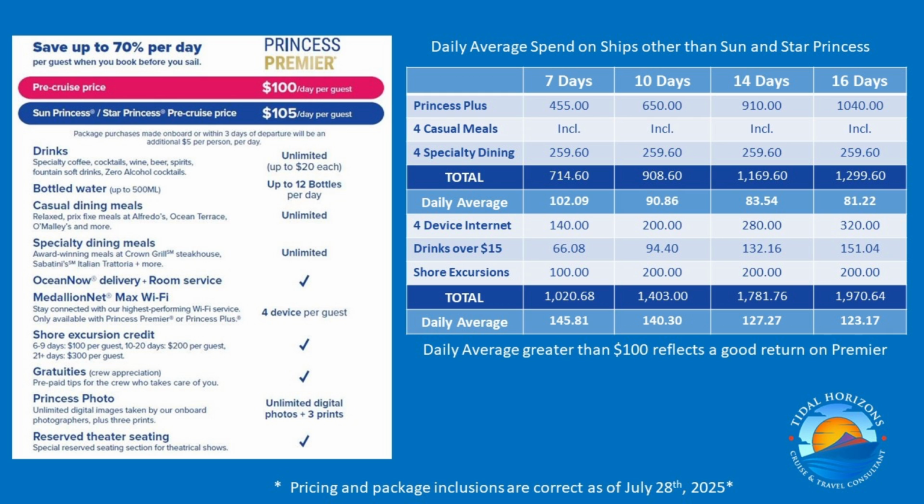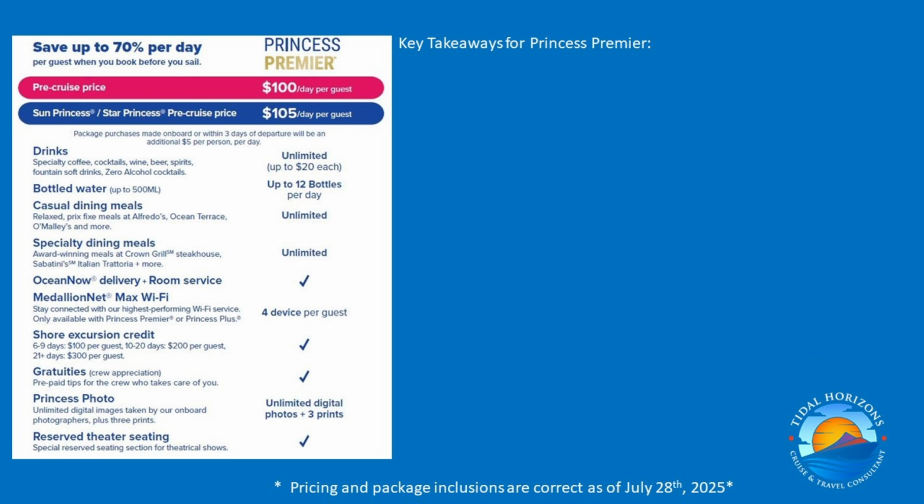The takeaway in all of this is that generally speaking, it's not enough to get the Premier package just because of the specialty dining. You probably need one other factor as well to make it worthwhile. Let's sum things up. First, are there restaurant reservations available for you in the specialty restaurants? Next, have a look online at the bar menus.